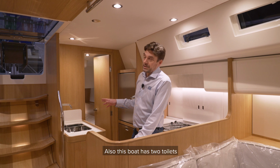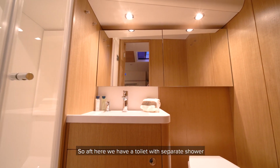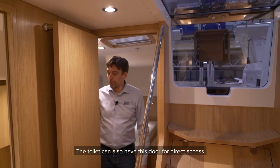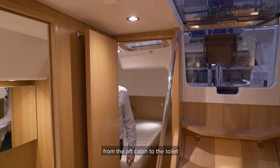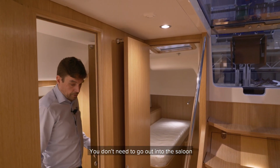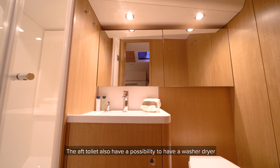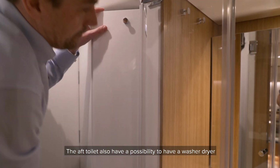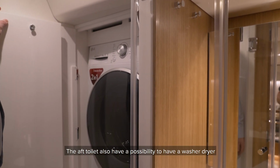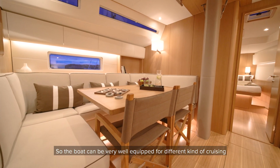Also, this boat has 2 toilets. So aft here we have a toilet with separate shower. The toilet can also have this door for a direct access from the aft cabin to the toilet. Don't need to go out into the saloon. The aft toilet also with its separate shower, and in the shower there is also a possibility to have a washer dryer. So the boat can be very well equipped for different kind of cruising.